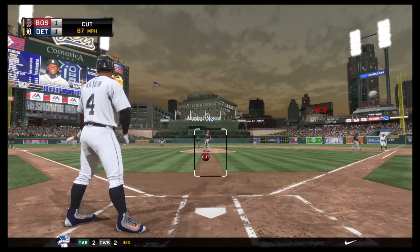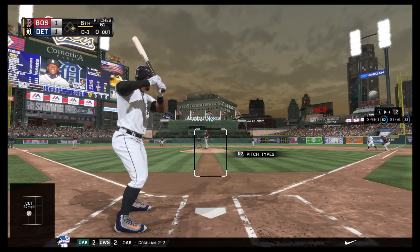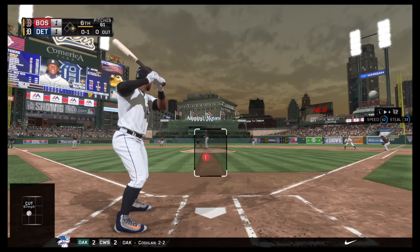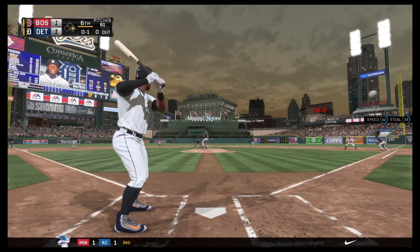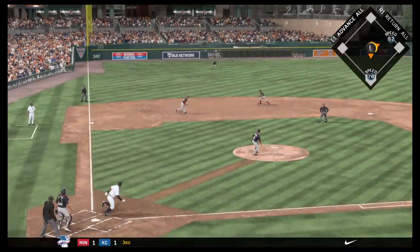Cut fastball in there for a called strike. Now a ball grounded to short.